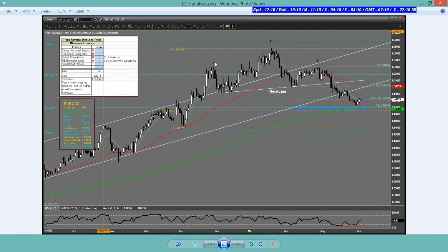something that we're going to discuss. Shoulder, head, shoulder, yeah, breaking. Will it get back up there? Probably not. Sometimes the neckline isn't actually tagged, or the neckline could be a horizontal, but I'm certainly looking for a new phase 1 over here. Phase 2 will retest the trend line, as well as a previous swing low.